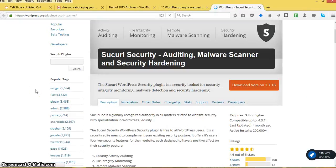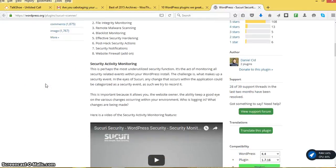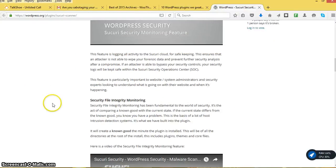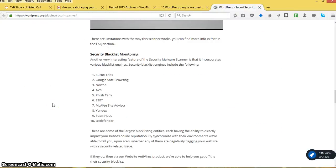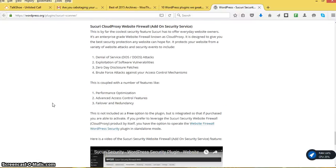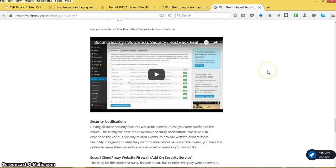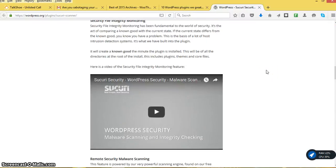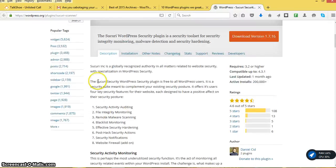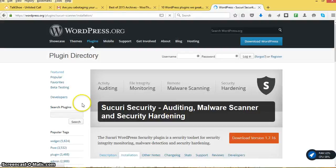I found out about this about 6 months ago. I think it's pretty cool. You have like 2-3 videos that give you brief examples of what's going on, how it works, and the installation and everything. So you've got to have some type of security on your sites, because you just never know when someone might try to hack your site for whatever reason.